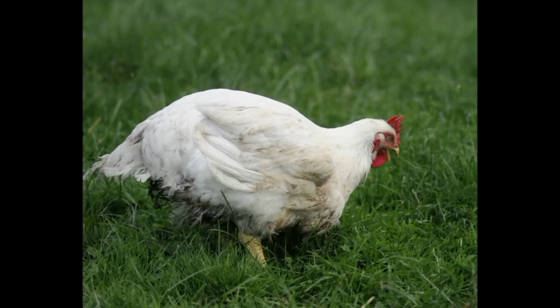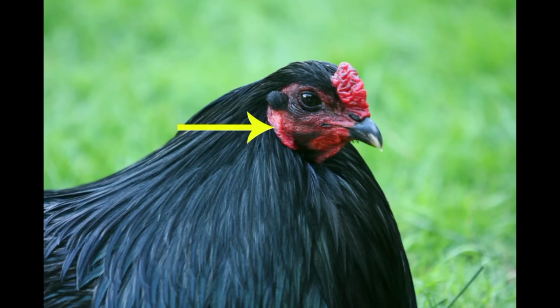The chicken's breed is what determines the color of the egg, and even more specifically, it's the color of the earlobe. And I didn't even realize that chickens have an earlobe, so here's a picture of where to look in case you didn't realize it either.